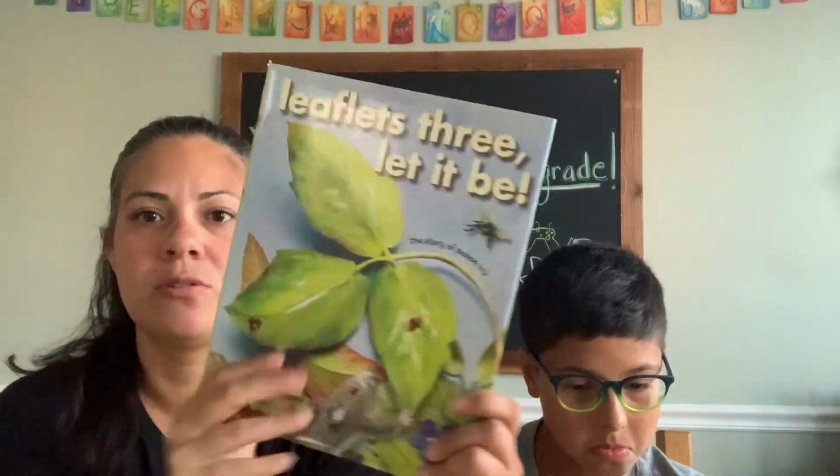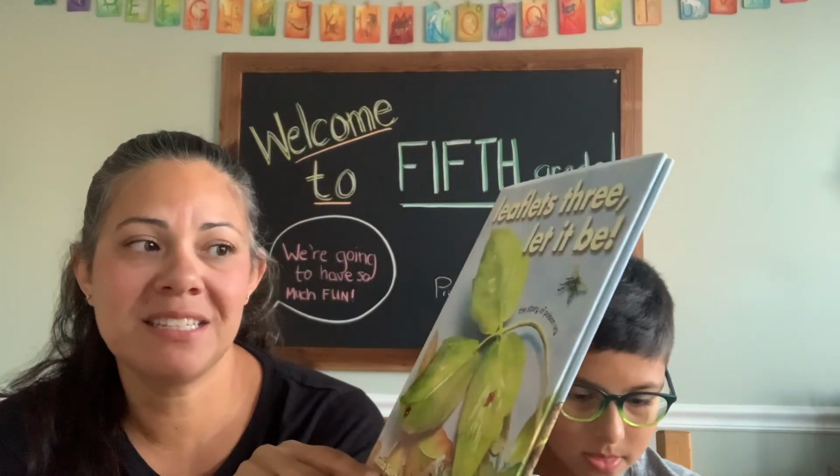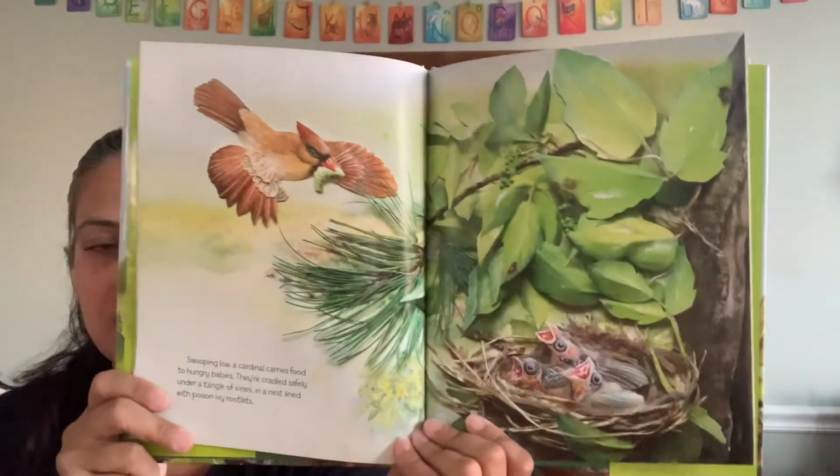I got this one at the local used bookstore, Leaflets 3, Let It Be. This is the story of Poison Ivy. So I thought this would be nice. Once again, we're doing a botany unit, so I thought that would be nice.